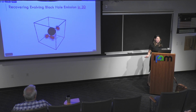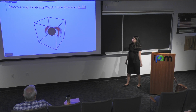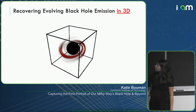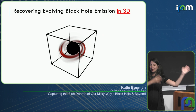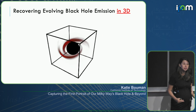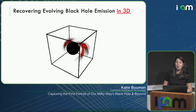And so this is one project that I'm really excited about, that I think embodies this spirit. There's been a lot of recent work in the computer vision community on doing 3D reconstruction. So we've been thinking about, what if we could not just reconstruct a video of a black hole, we're already going from static image to video, but what if we could see the 3D structure of the hot gas spiraling around a black hole in 3 dimensions?